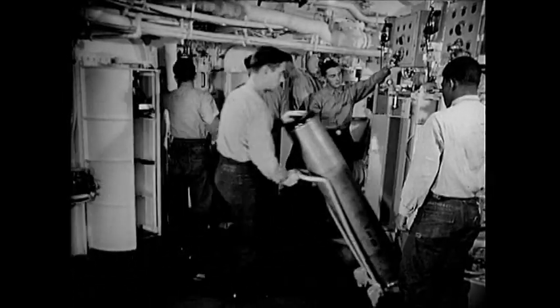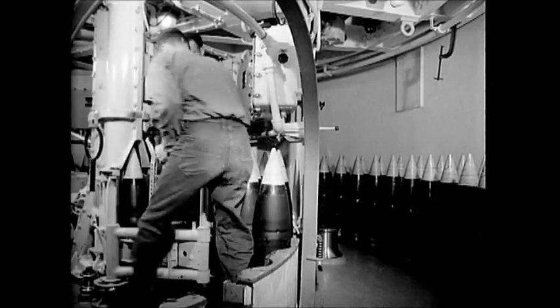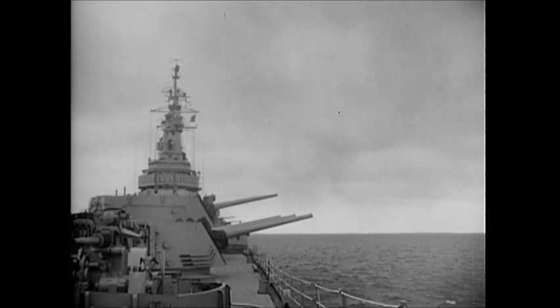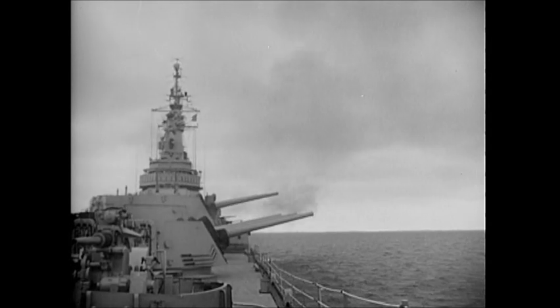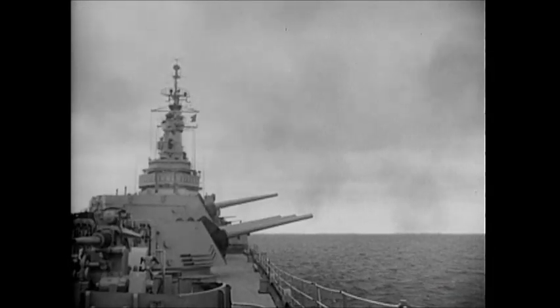True, manpower puts the cases into the powder hoist. Men also parbuckle the projectiles into the hoist. But once the case and projectile are in the hoist, that's the end of manhandling. But let's go back down inside and watch all the steps, from powder room to muzzle.